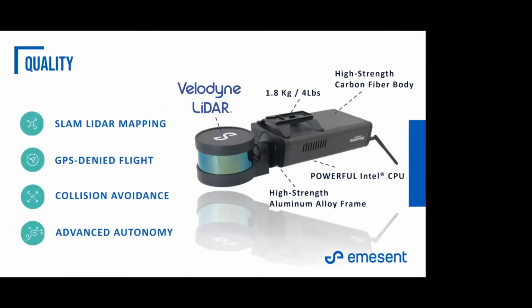So this is Hovermap, and of course, the main component on the front end there is from our partners here at Velodyne. Hovermap is quite lightweight, 1.8 kilos or 4 pounds. It's constructed of a high-strength carbon fiber body with an aluminum alloy frame. Inside is a powerful Intel NUC CPU. With this quality, this allows us to develop really robust SLAM LiDAR mapping capabilities that facilitate safe GPS-denied flight through collision avoidance and advanced autonomy capabilities.